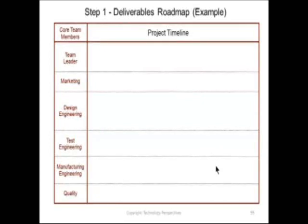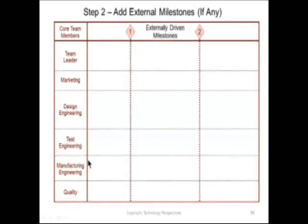So put in first the players, whoever the people are that are responsible for this new product development. Put in any external milestones. It might be a review by the FDA or the FAA or some other outside body, by the customer possibly. These are things that are outside of your control.